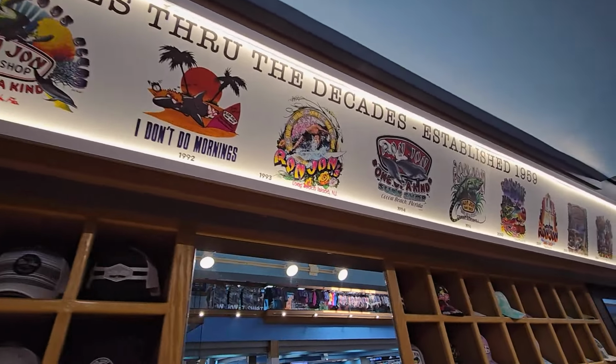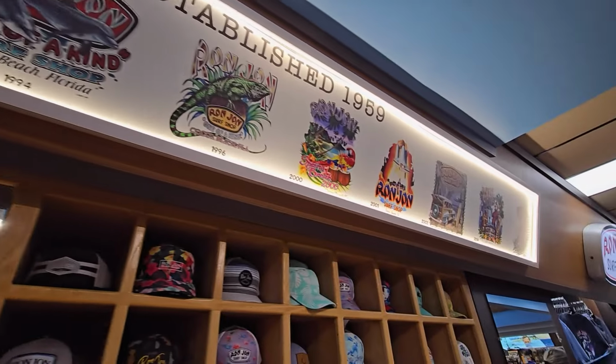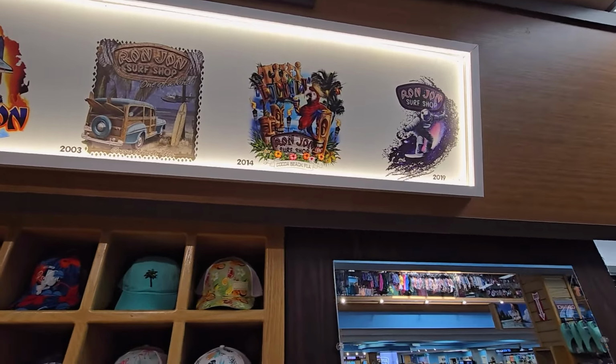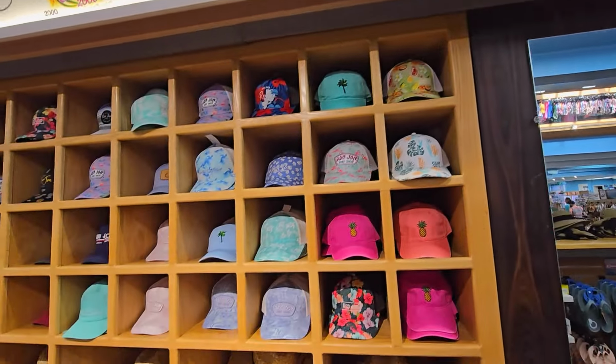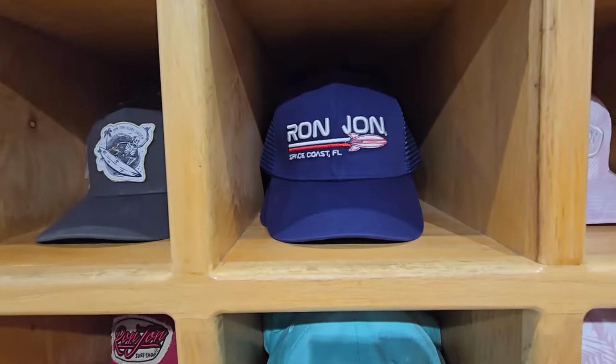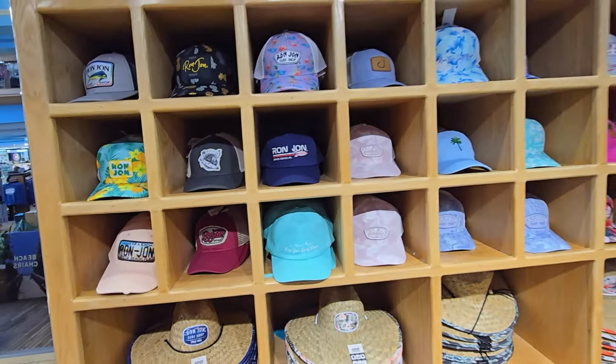That's all our logos over the years. And there's a 2019, the space one I love so much right there. They have a Ron Jon Space Coast hat. They don't have the astronaut though.